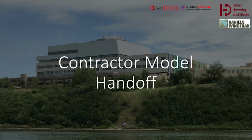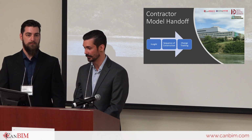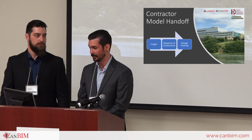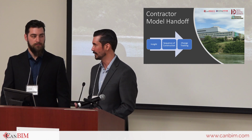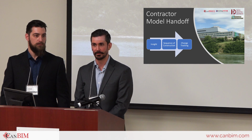Okay, so we'll quickly touch on the contractor model handoff. This was a milestone for us, the first time we were ever part of this handover, and we could see this data being beneficial to the contractor. I think there are reps from Graham here, and they'd agree that they leveraged the model to cut back sections, to visualize the space, to better strategize the sequence of construction, and to keep track of changes they were making on site.